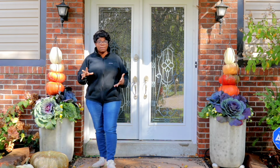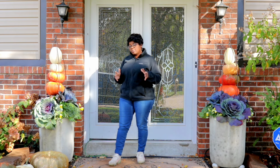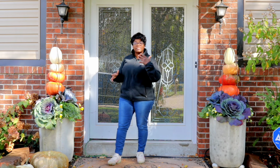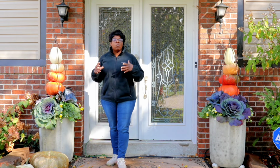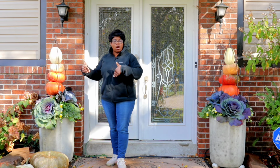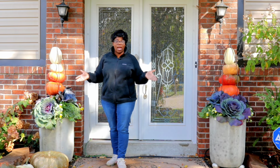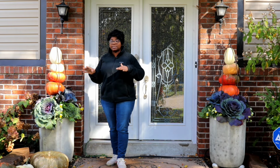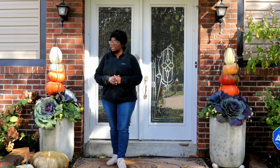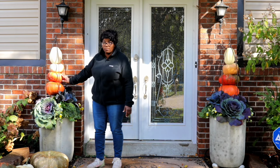So when I chose my pumpkins, I chose them based off of what I felt would complement the design. Every year when I make my plans out the year before, I always have an alternative plan. My alternative plan was to use white and yellow pumpkins, but I was able to find a selection of pumpkins that I thought would really accent this area and make it stand out on its own. What we have here is our pumpkin stack.